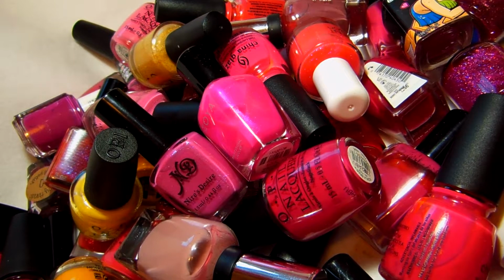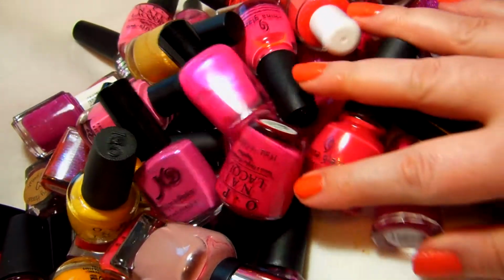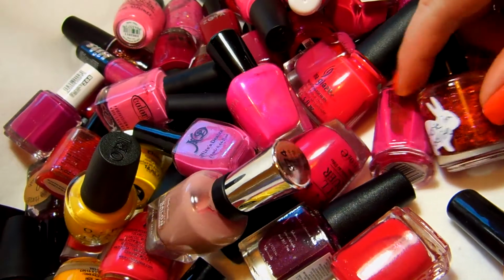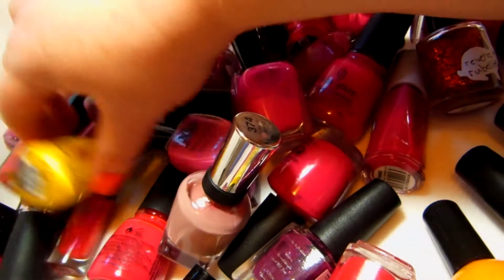Today we have a box which is predominantly pinks, but there are a couple of rare yellows in it. Your first question is probably going to be, why are there yellows in it? Well, the reason there are yellows in it is because I hate yellow. There's nowhere else for them to live. They used to live with the oranges because I didn't like orange either.